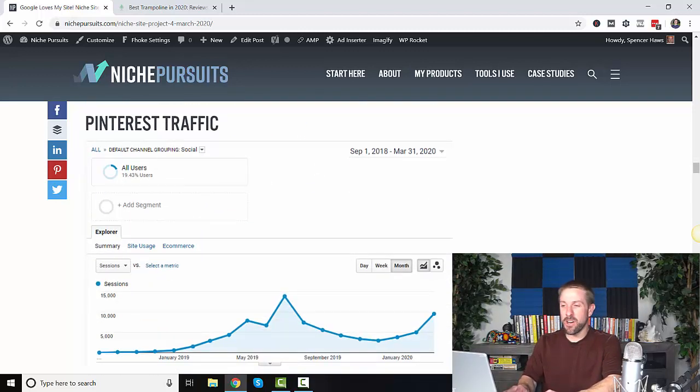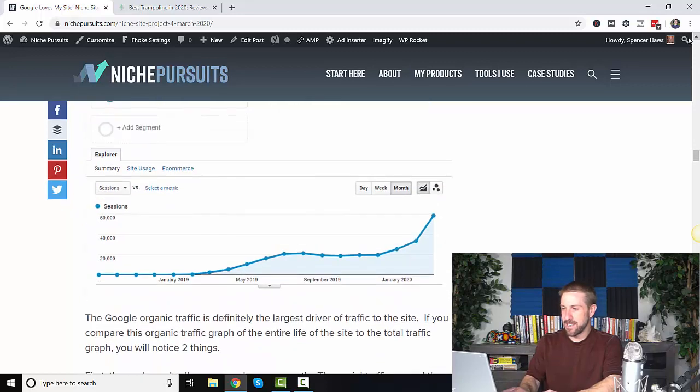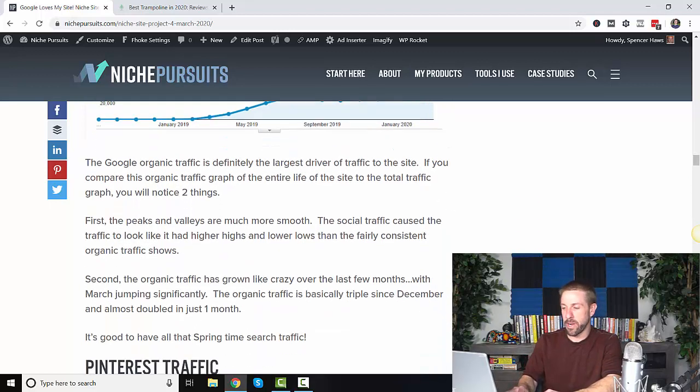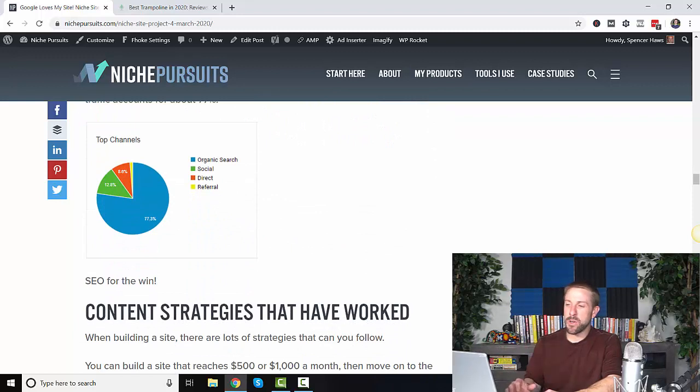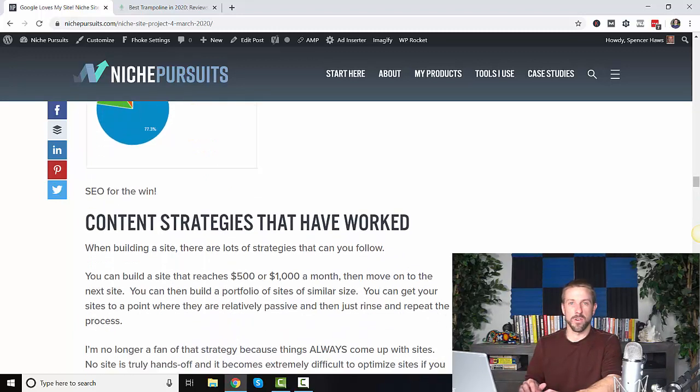Pinterest traffic is also important, and it is growing, but it's significantly less, right? So I had about 10,000 visitors from Pinterest in March, whereas I had 60,000 visitors, so over about six times the number of visitors is coming from organic traffic. So I'll keep working on that. 73% of the traffic is coming from organic sources overall.